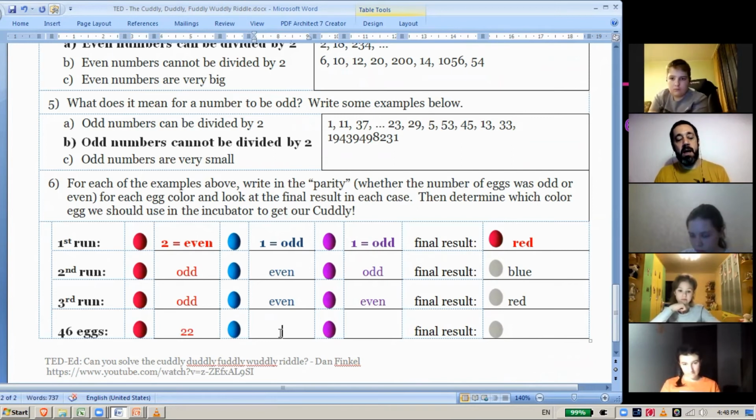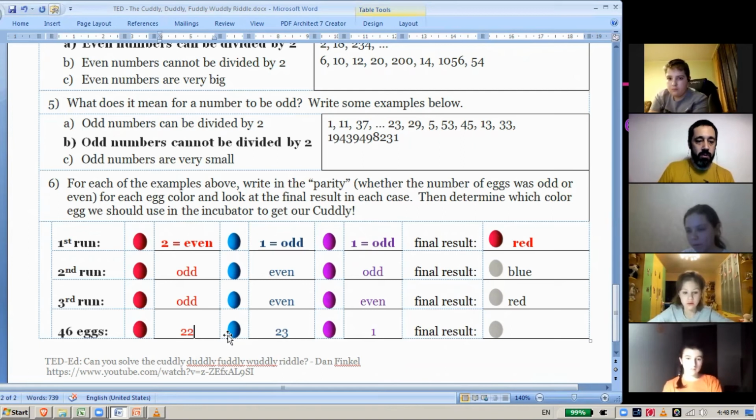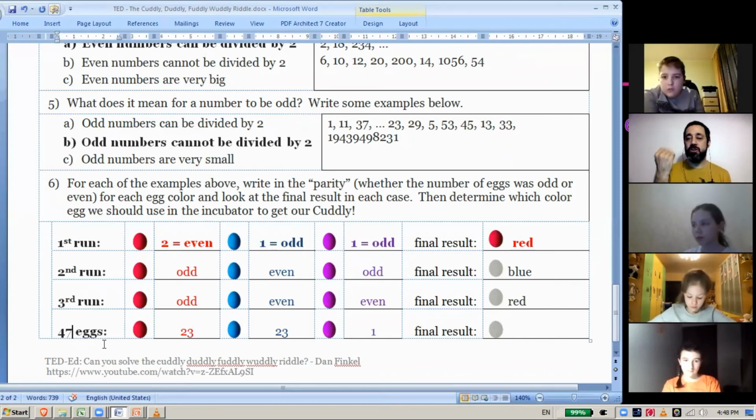And let's see, 23 of them were blue. And that would mean one of them has to be purple. Well, this one I can't do. Can I? Maybe I can. I would have to do 23. No, let's say I start, sorry, with 47 eggs. And I do this. What color egg should I put in the machine?